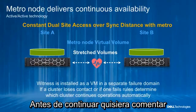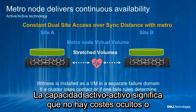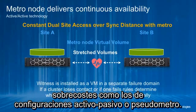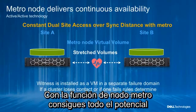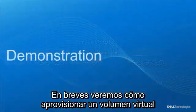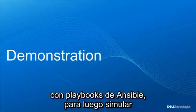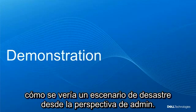The last thing I want to mention before we continue is that Metronode has zero performance impact on your storage. Because we are truly active-active, there is no hidden cost or overhead like you would have with a pseudo-Metro or active-passive configurations. With Metronode, you are getting the full potential of each storage system with nothing left waiting on standby. In a few seconds, I'll walk through provisioning a virtual volume using Ansible playbooks and continue through simulating what a disaster scenario would look like from an administrative point of view.